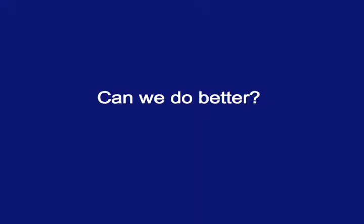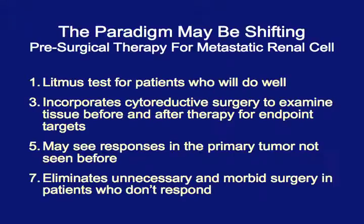So I'd like to ask the question, can we do better than this? Is the relevant question whether or not surgery should be incorporated into the management of kidney cancer? Or is there a more relevant question that we can ask? And I would argue there is. So I'd like to talk a bit about the concept of presurgical therapy for metastatic kidney cancer.